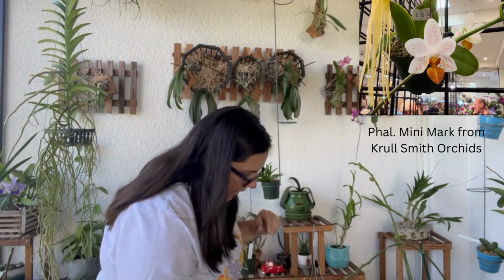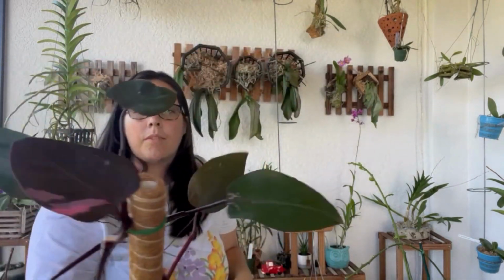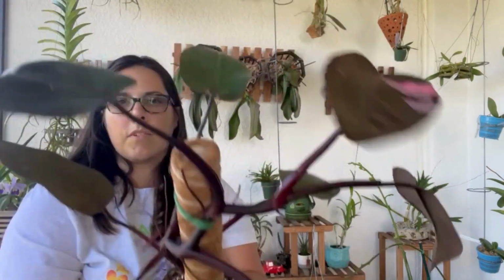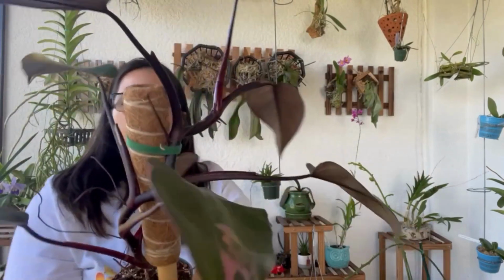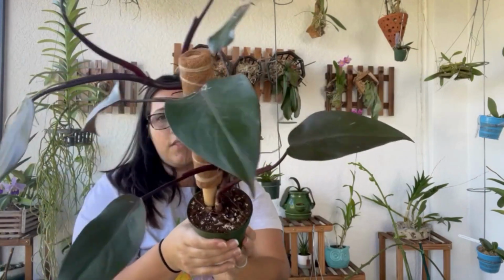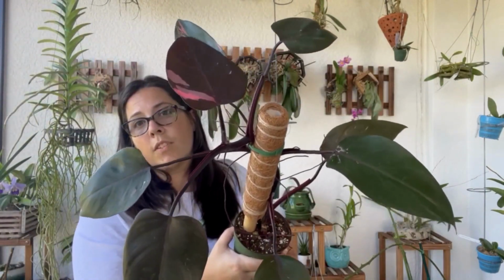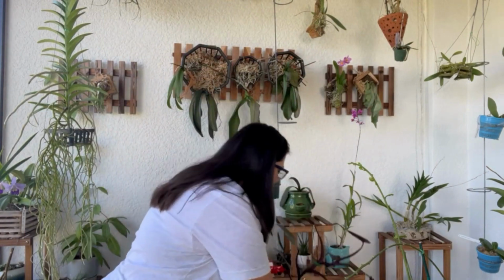And then it's not an orchid, but I've wanted this for a long time too. A pink princess. This was also from Krull Smith. I added the pole, but the plant is theirs. It's pretty big. Decent coloration. Whoops, spilling stuff. But yeah, I'm excited. I've been wanting one for a while. If anyone has any care tips on pink princesses, I am definitely open for that because philodendrons are not my specialty. Orchids, I'm pretty good at. I understand them. These, still learning. So care tips on the pink princess, let me know. So that's all I got from the show.